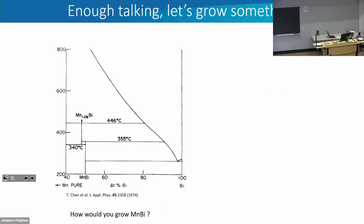So enough talking, let's grow something. And so let's grow manganese bismuth. Why do you want to grow manganese bismuth? It's a magnet. It's a magnet at room temperature. It has a good anisotropy. And so it could be useful, for example, as a rare earth-free permanent magnet. Okay, there are people who are interested in this. Toyota, for example, a couple of years ago had a project on studying manganese bismuth as a potential magnet for the electrical motors.